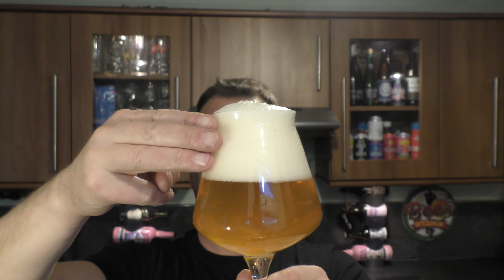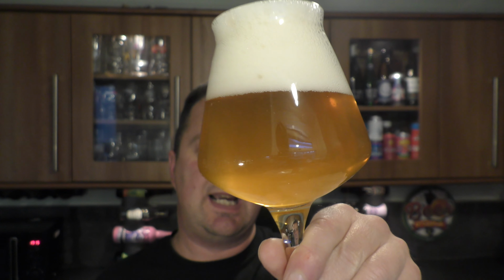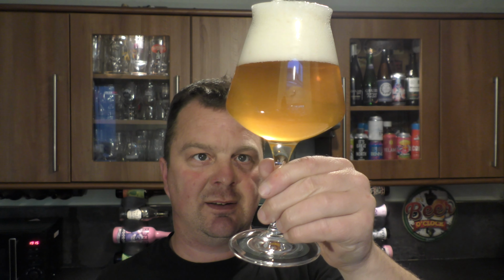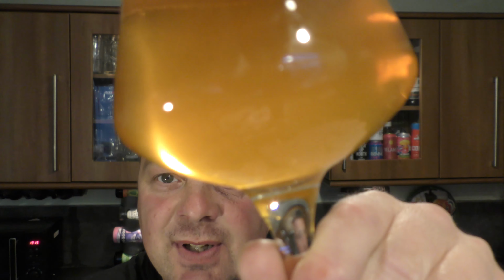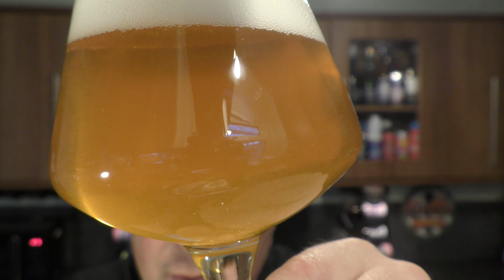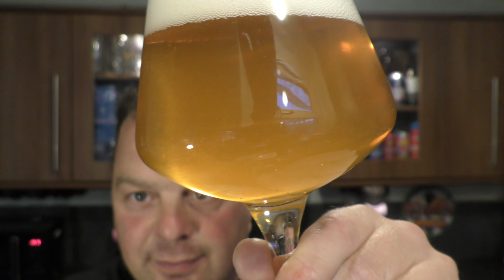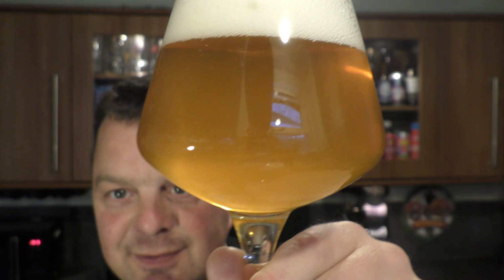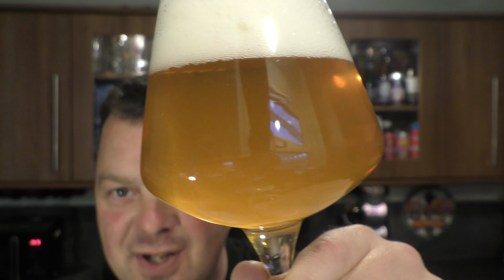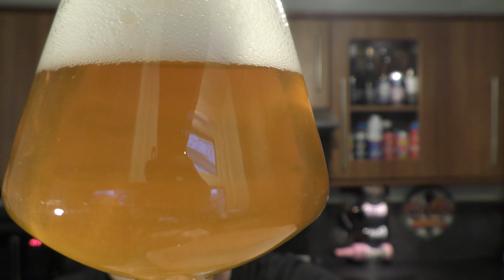Two to three finger white head, good levels of carbonation, hazy looking. Cool, look at the sediment. It's micro sediment. It's not shopping trolleys and tires and rocks and parking cones. It's nothing large like that. You can see the sediment there. Micro sediment, I call that.